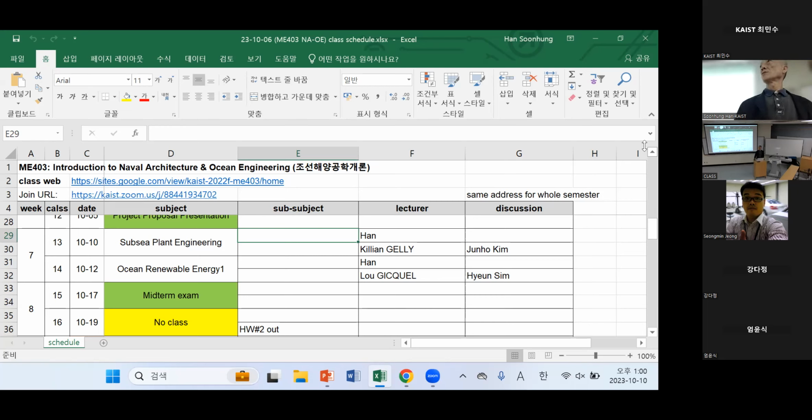Many questions before our other record. This week we will cover the subsea plant engineering and ocean engineering. And then next week there will be a revision during the class hours. I have sent you how to use them and a sample exam from last year. And homework number two is delayed due to the information and proper update.